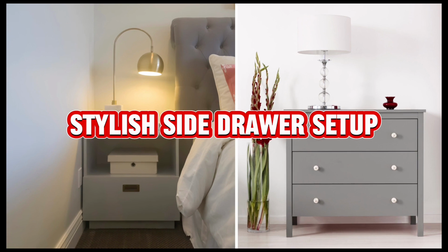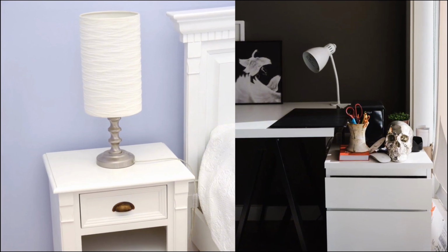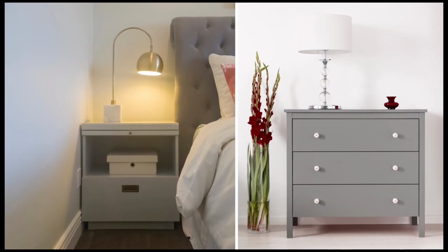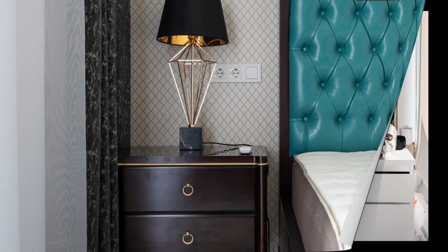Invest in a stylish side drawer for your lamp. Not only does it add a touch of sophistication, but it also helps declutter your space. Consider choosing a side drawer with multiple compartments to keep your nighttime essentials organized. It's all about those elegant, functional details.